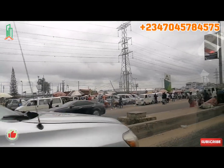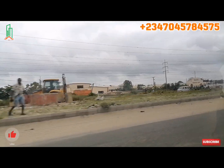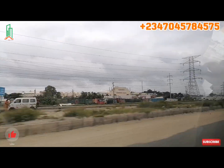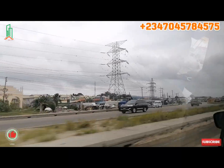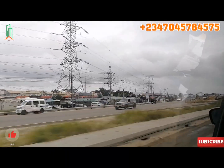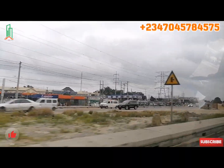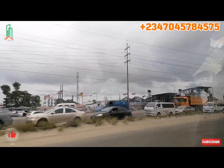So smart investor, let's move close to Lekki phase 2, because we are almost approaching Lekki phase 2. Okay, we are almost there. So this is Lekki phase 2. Let's look at the average property cost in this area, from 50 million to 100 million. It depends on the location in this area. That is Lekki phase 2.